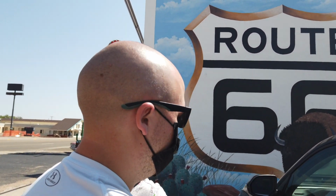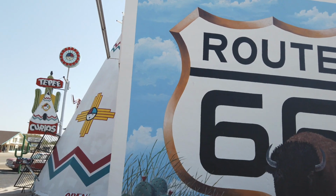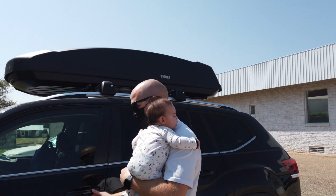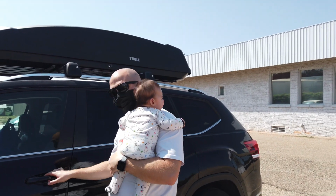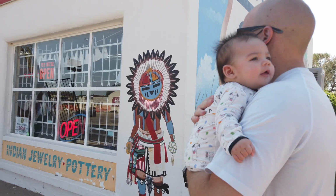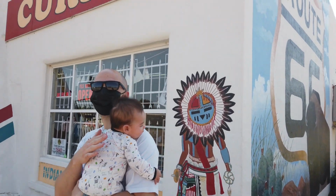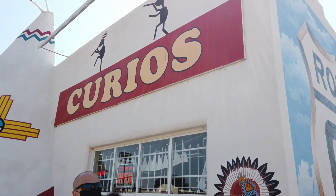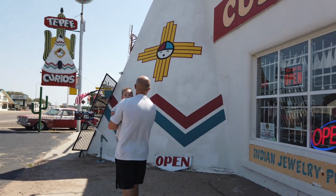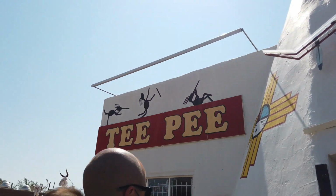Where are we? Somewhere in New Mexico. Yeah, Tucumcari, New Mexico. Tucumcari? Oh, I thought you said you locked them. The teepee curios. Yeah, the teepee. How cool.